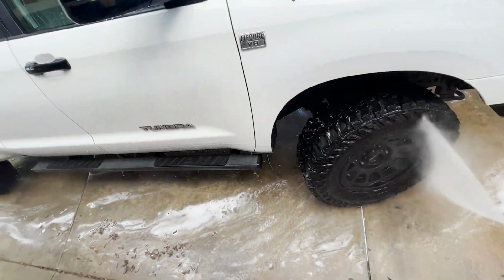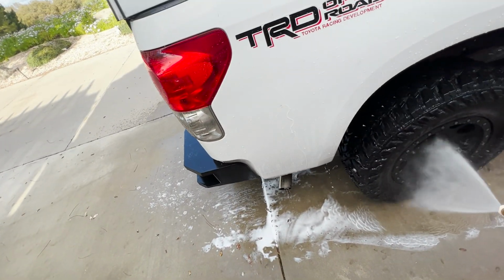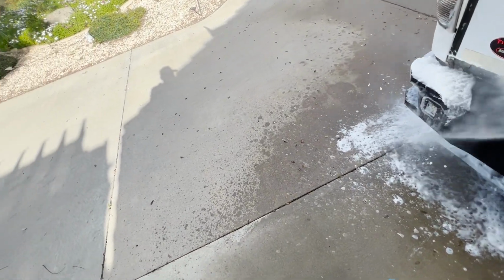So I went around the rest of the car, rinsing everything off. All the overspray that hit the hood was beating up like crazy. That looked really, really good. I was definitely able to flood the panel. So I don't know. That's the part I'm confused by. It definitely is still protecting it.